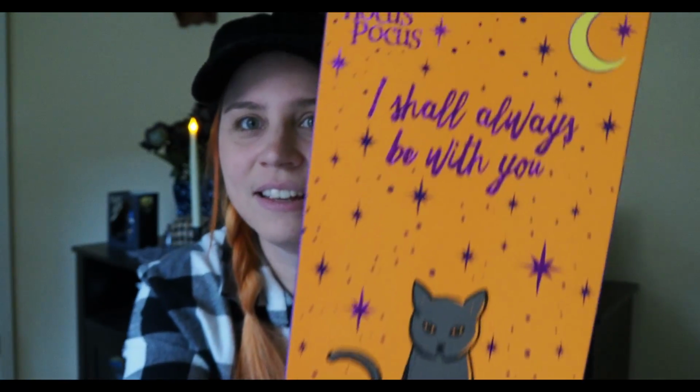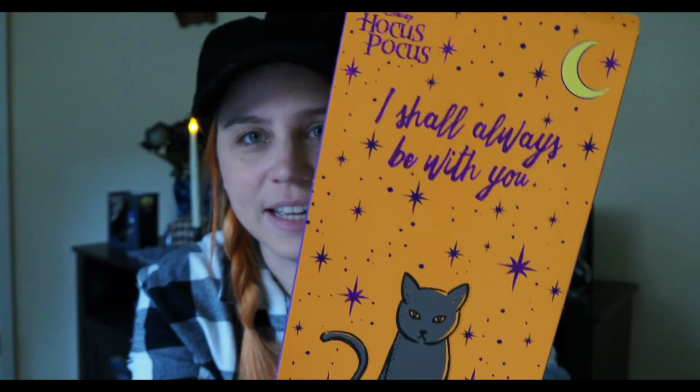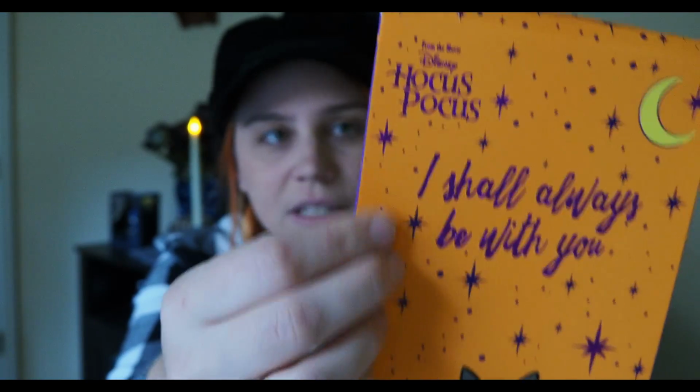One of the things I was really excited about was this little Salem mirror. So this is the box, and it says, I shall always be with you, which he says in the movie. You can see the Hocus Pocus logo here. So the packaging for all of this is super cute. I'm really excited about this because you can never have too many.